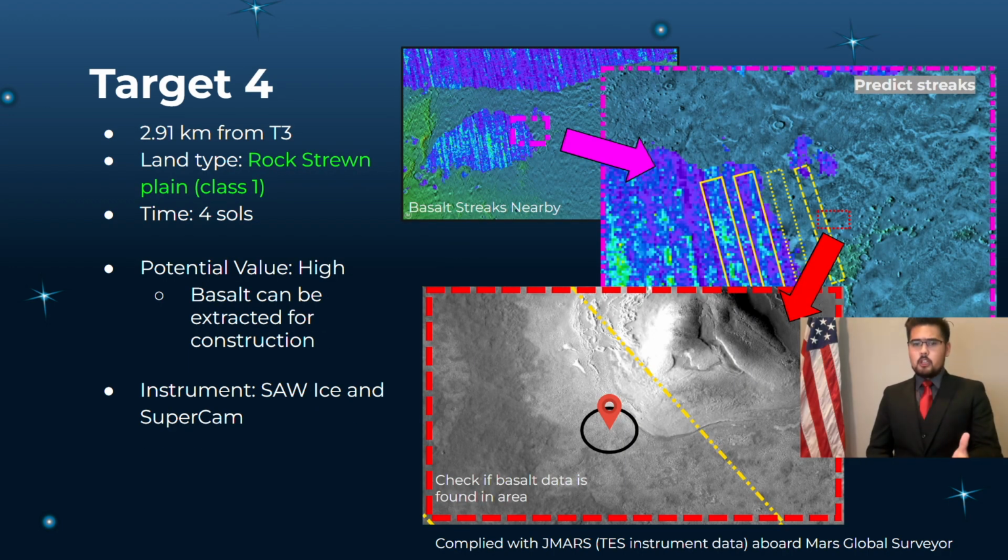Target 4 is less than 3 kilometers from the previous site, and it's pretty flat, but we don't have any satellite data in that specific area. So what we did is some data analysis and looked at the stratification of the basalt, as you can see by the light blue mineral colors in the graph. Using that, we can extrapolate about where the next sample should be and the next hotspot should be, which is why we picked this location.